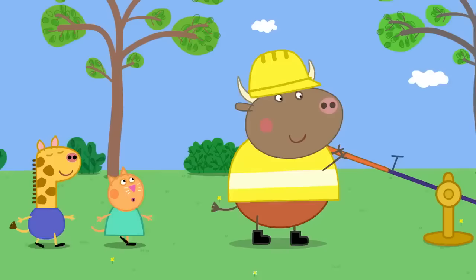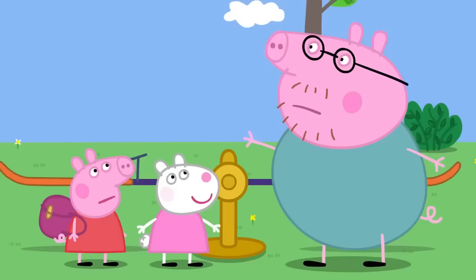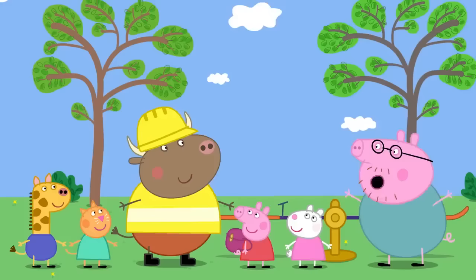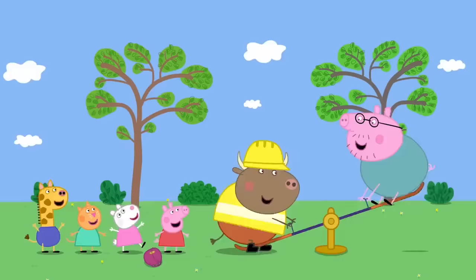We need another grown-up to play with, Mr. Bull. Meow. I wonder where we can find another grown-up. You're a grown-up, Daddy. Oh, yes, so I am. I'll play with you, Mr. Bull. Yay! Whoa! Daddy Pig and Mr. Bull are both grown-ups. So the seesaw is balanced and goes up and down.